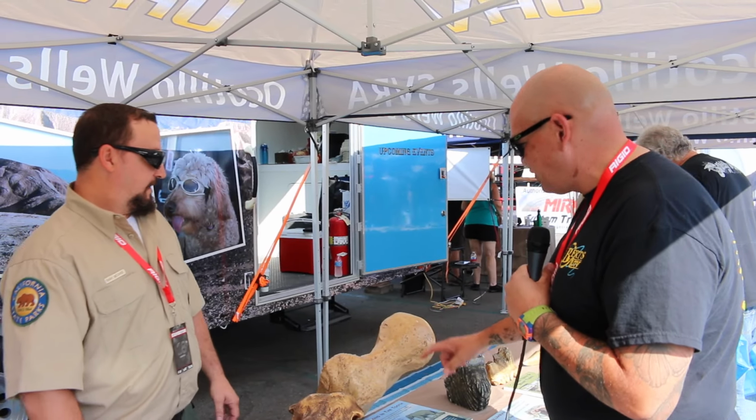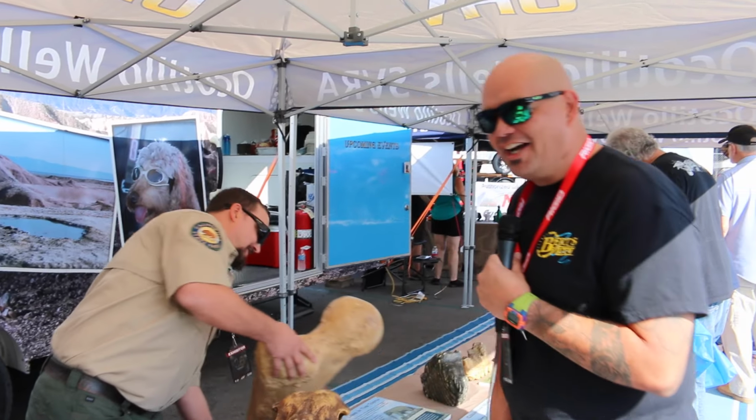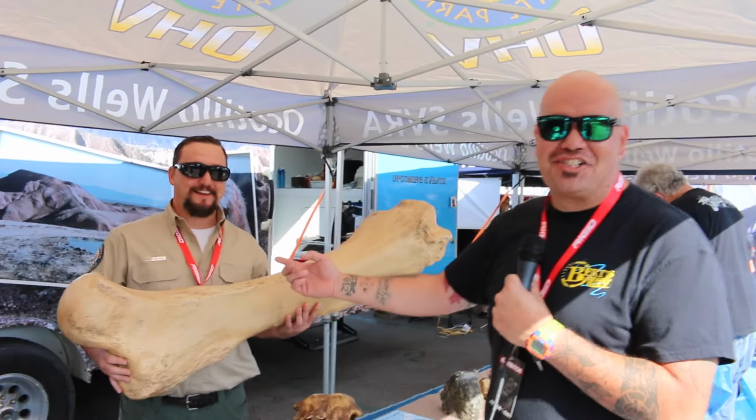And what the heck is this thing? Is this from the Flintstones? What is this? Yeah. Here we go. It's back in the- All right, look how strong Shay is.